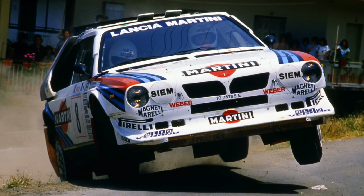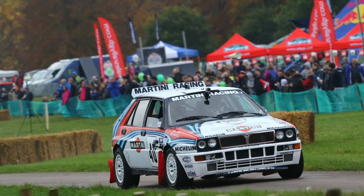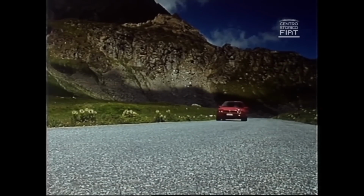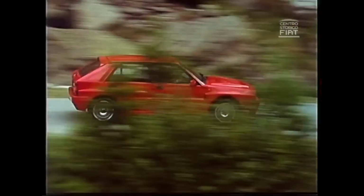I'm not sure if you could tell just how excited I am about driving the GR Yaris. You see, I grew up absolutely adoring cars like the Lancia Delta S4 and the Delta Integrale Evo. Although they were way before my time, I just thought they were so cool that companies would spend money on building cars designed to go fast and win rallies.